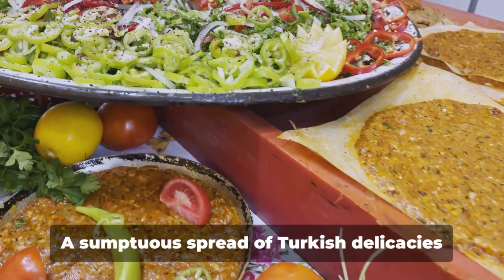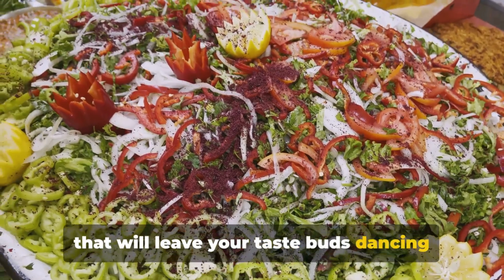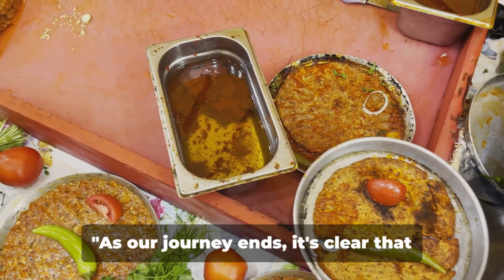And let's not forget the food. A sumptuous spread of Turkish delicacies that will leave your taste buds dancing long after the performance has ended.